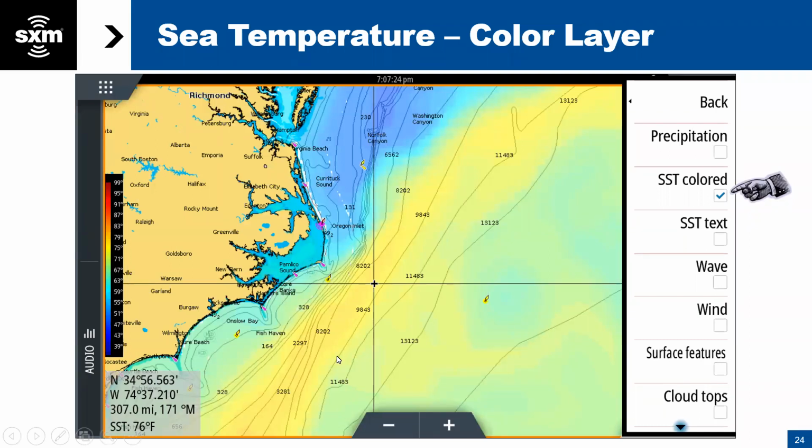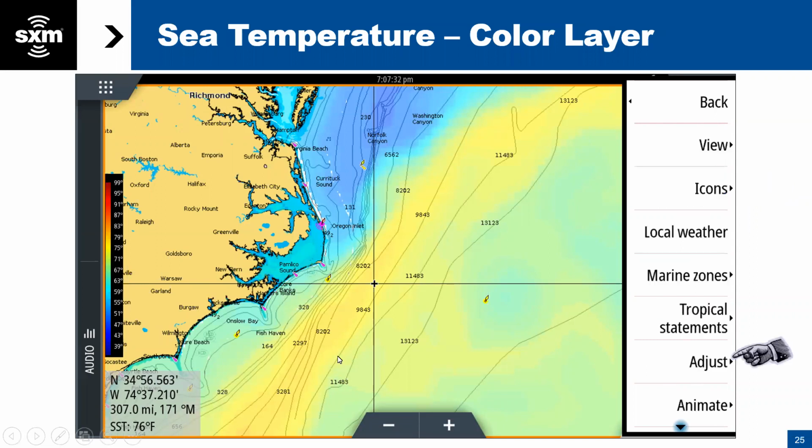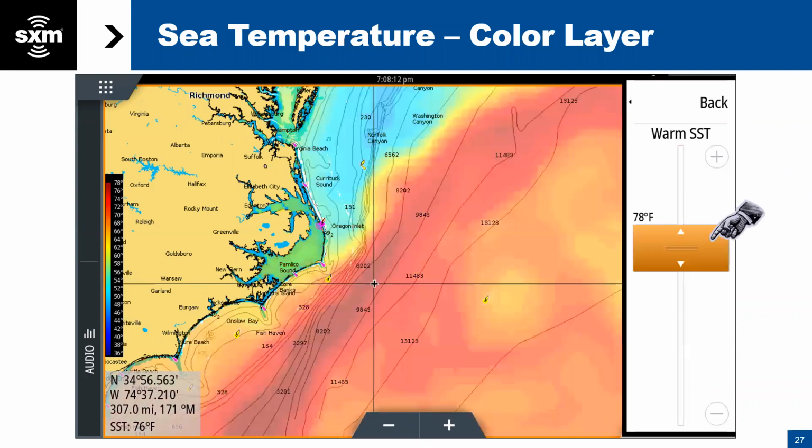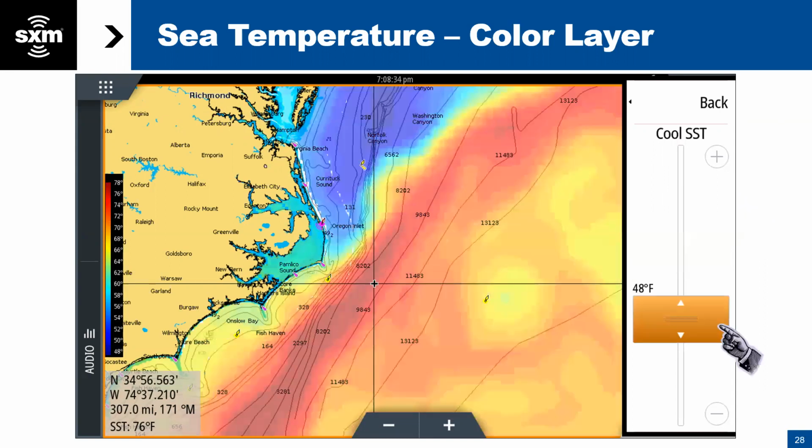So next screen, we're going to kind of narrow in. So we're going to hit the adjust button. And now we're going to adjust our temperatures. So instead of having 99 degrees to 36 degrees, we're going to adjust these. From the top end, the warmest temperatures, the top temperature we want is 78 degrees. And the coolest temperature, we've got 48 degrees. So see the drastic change on your screen now.